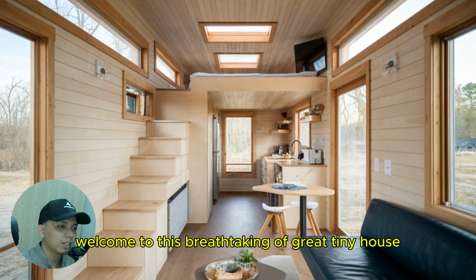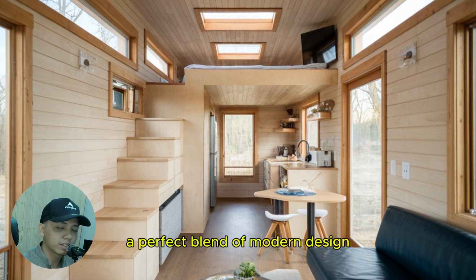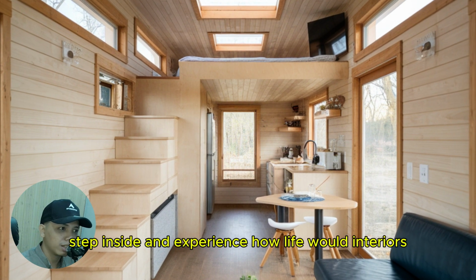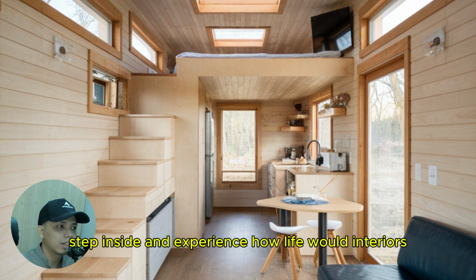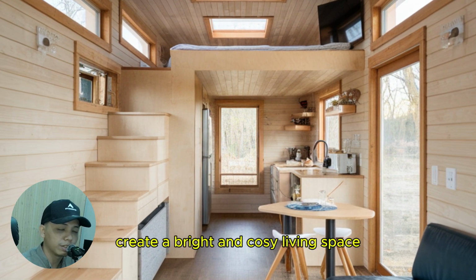Welcome to this breathtaking off-grid tiny house, a perfect blend of modern design, warmth, and functionality. Step inside and experience how lightwood interiors, expansive windows, and a smart layout create a bright and cozy living space.